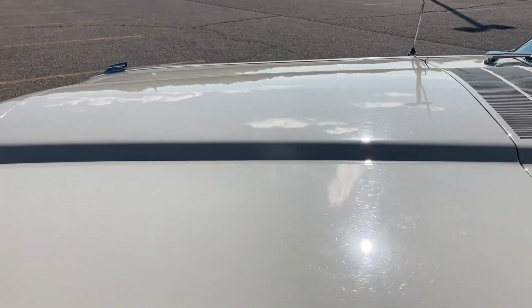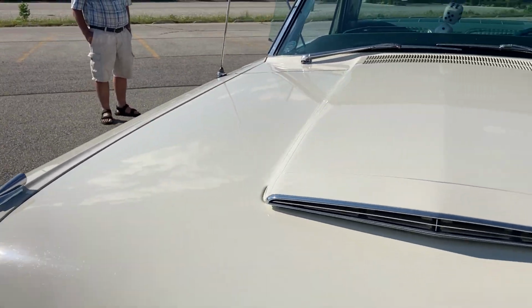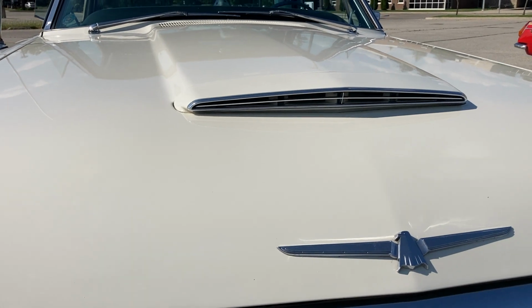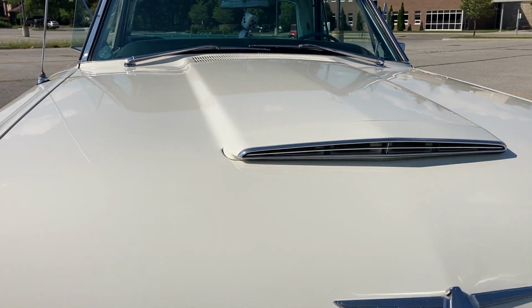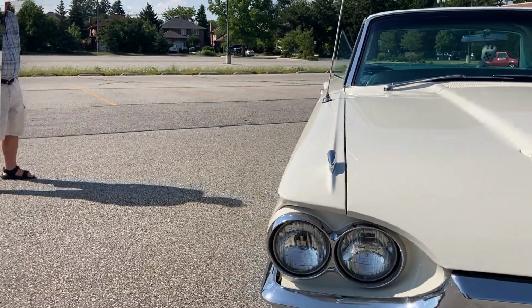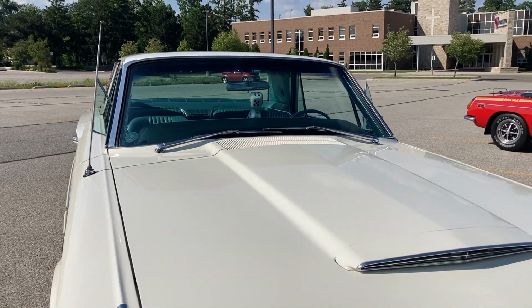Beautiful. I just love it. I love the scoop at the front too. That is just incredible. It does help you to see, I guess, where the front of the car is though, right? There is some positive aspect to that as well, right? So fantastic. It's beautiful. Can we take a look at the engine, Brian? Yep.